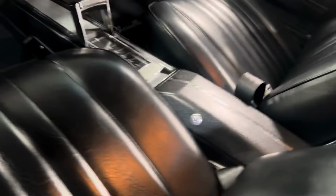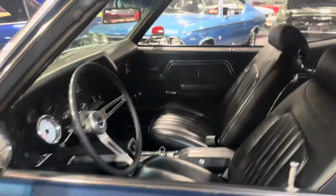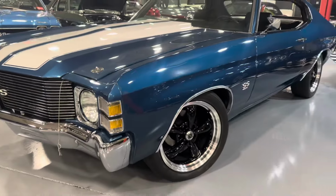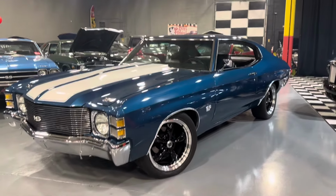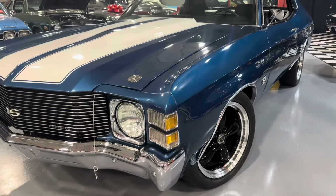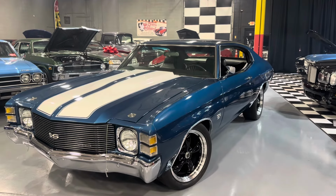So, just a very nice example of one of these cars. '71, personally my favorite year. Love the dual tail lights and the single headlights. I know a lot of people like the '70, but I'm a '71 guy. And this car, in my opinion, is a very, very nice example of a '71 Chevelle.